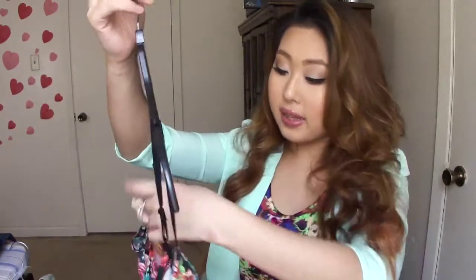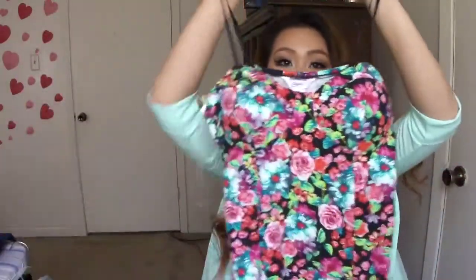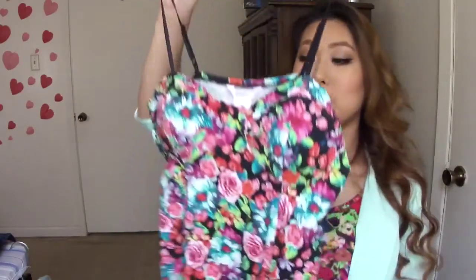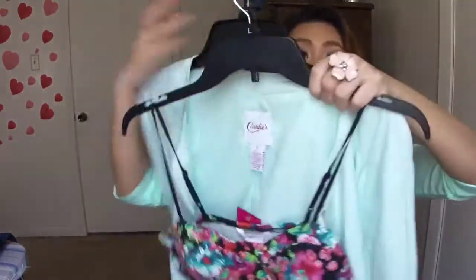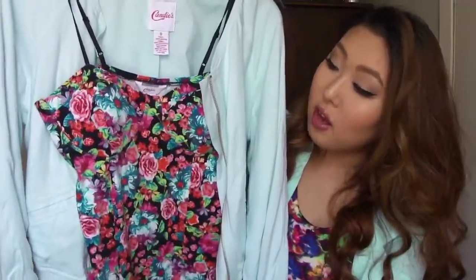Okay, next one, I got this as a Candies line also, it's in medium. I thought it was large because the hang tag says large, but it is actually medium. It fits really good. I love the print on this. It's so pretty. It goes well with this mint blazer. I just love how it has roses and daisies, the florals, and has black in the background. I think it's a new trend, a floral with black in the back, and it goes well also with this jacket because it has the same color combination as the tank top.